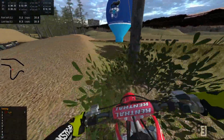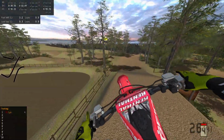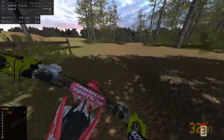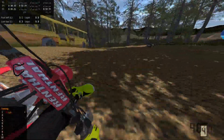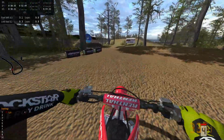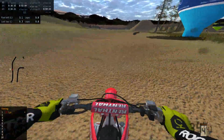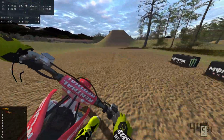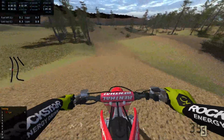Oh geez, turn left. There we go. You know, these CVMX bikes, it's good. The front ends are so much more, what's the word? Not like rigid, maybe like sturdy. You get a lot less front tucks and things like that if you don't land 100% straight. So I feel like it's almost like easy mode turned on sometimes.